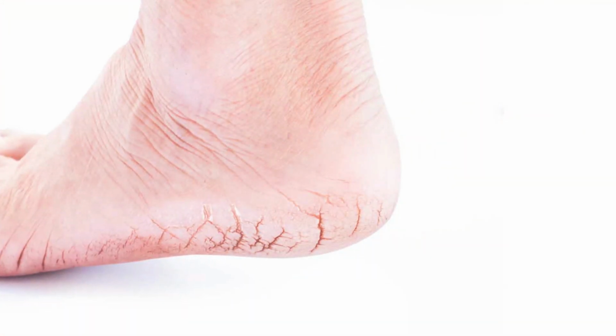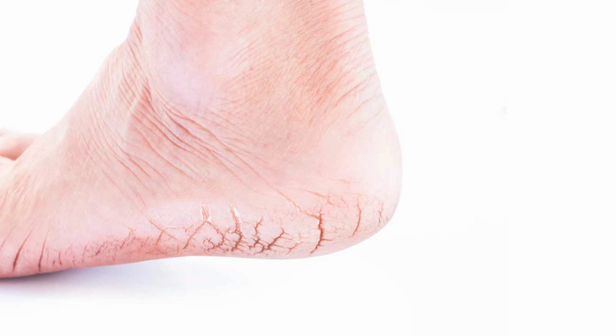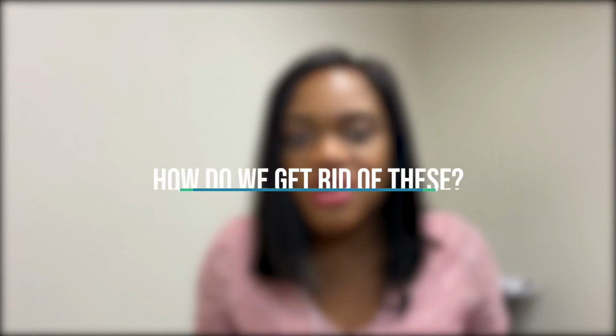Another variation is a fissure. A fissure is just a crack in the skin that goes through the different layers of the epidermis, and so it becomes really thick and cracked, and sometimes it can even break through the dermis, and you see that right at the back of the heel a lot of the times, and lots of patients have these. So yeah, these are some of the few things that actually cause a corn or a callus. So how do we get rid of this?